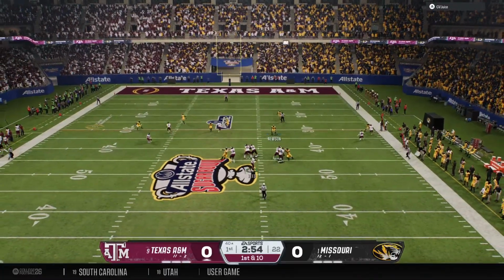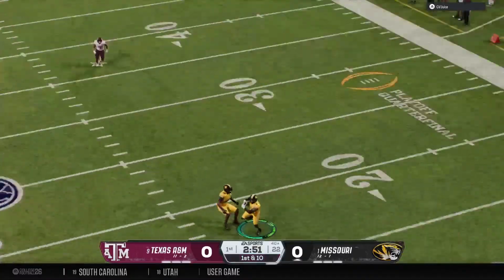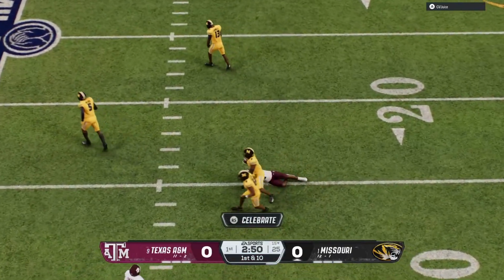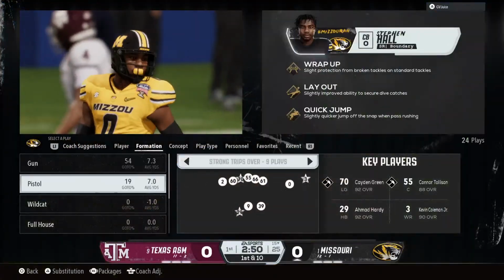On 1st and 10, they'll look to throw it. Pressure is coming. Deep shot, but he paid for it. The ball is picked off. Not much on the return. The important thing, the takeaway, snuffs out the scoring threat.